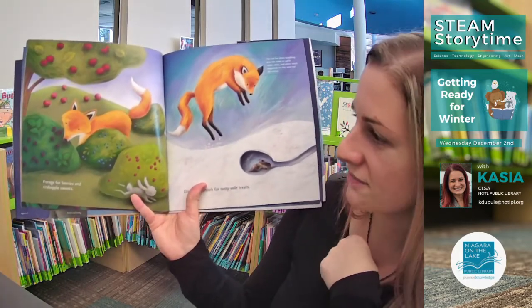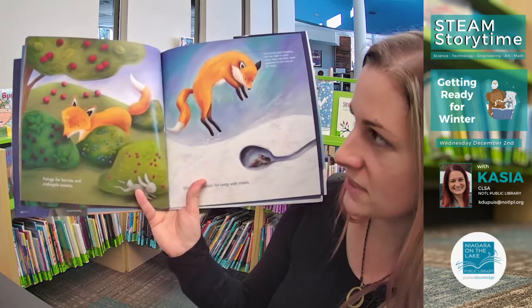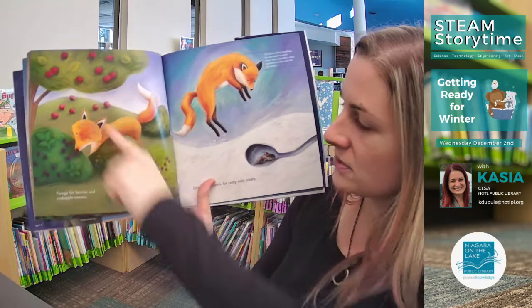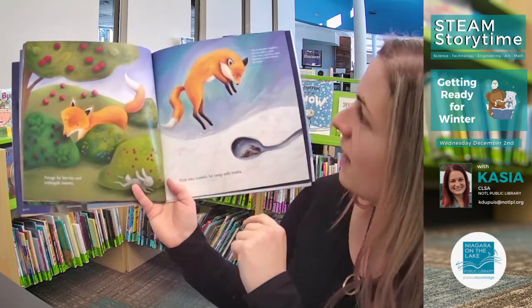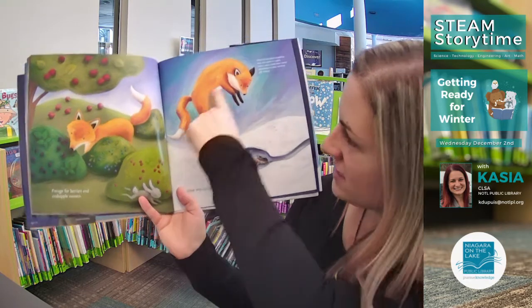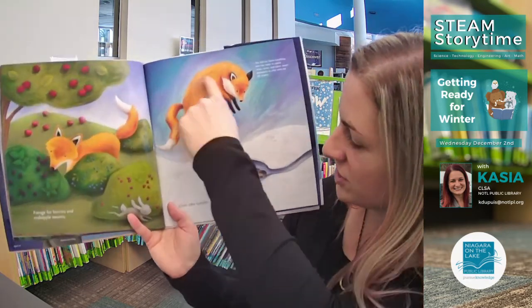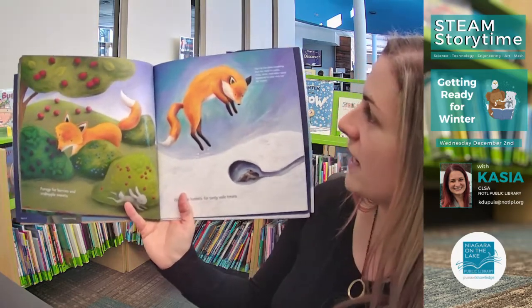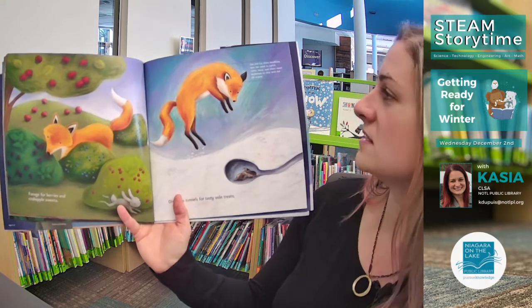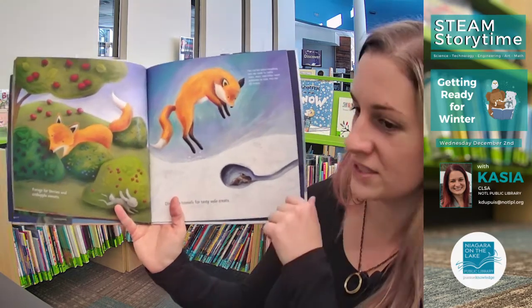So what's this? This is a fox. Let's see what it says. Forage for berries and crabapple sweets. So berries and crab apples. So it looks like raspberries and blackberries and blueberries. And then dive into tunnels for tasty vole treats. So it looks like that fox is going to dive in there and try to catch those voles. The red fox dives headlong into the snow to catch voles, mice, and other small mammals to stay well fed all winter.